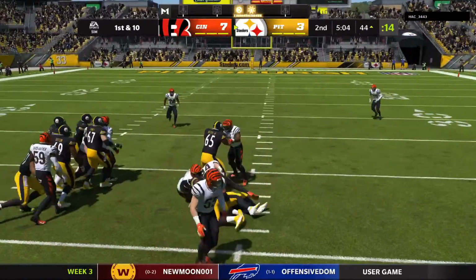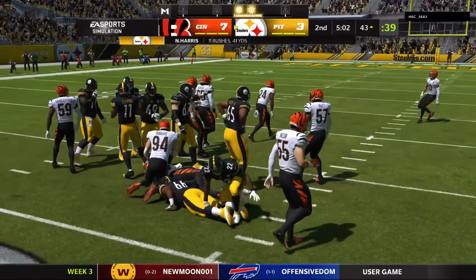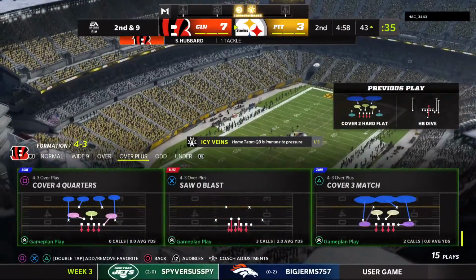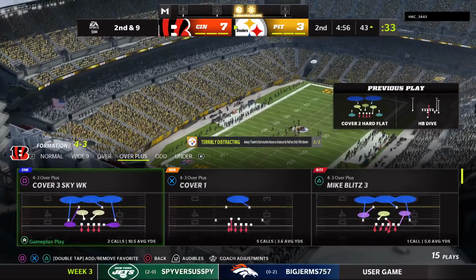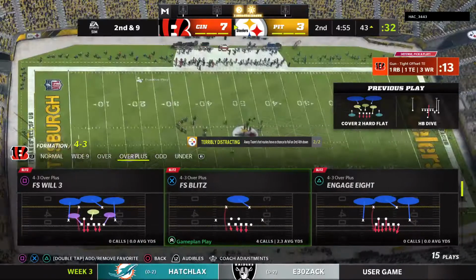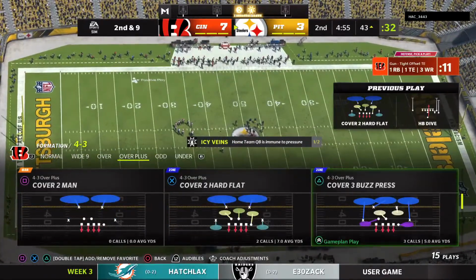Here's Harris, and he's going to get stopped up quickly. Give him a yard down to the 43. Yeah, things were pretty stacked up there in the middle of the line. A lot of bodies, not much space. I think ultimately he was fortunate to get anything out of that run.